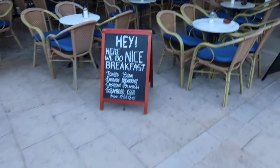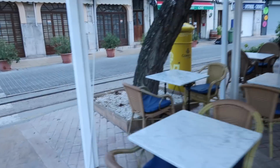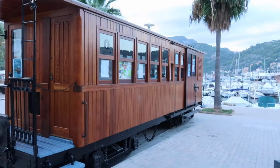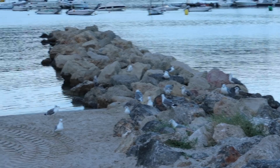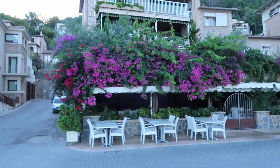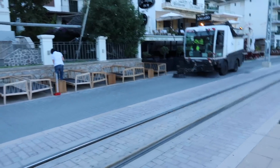Here we do nice breakfast. Oh, I've spotted a post box. I'll be needing that later on, I need to send a postcard. Look at the flowers on the roof of this place. Feels like this town's just waking up. You can hire a bike here.